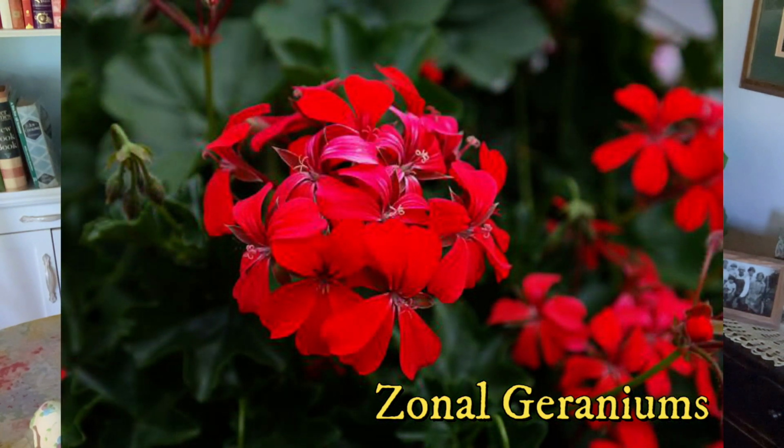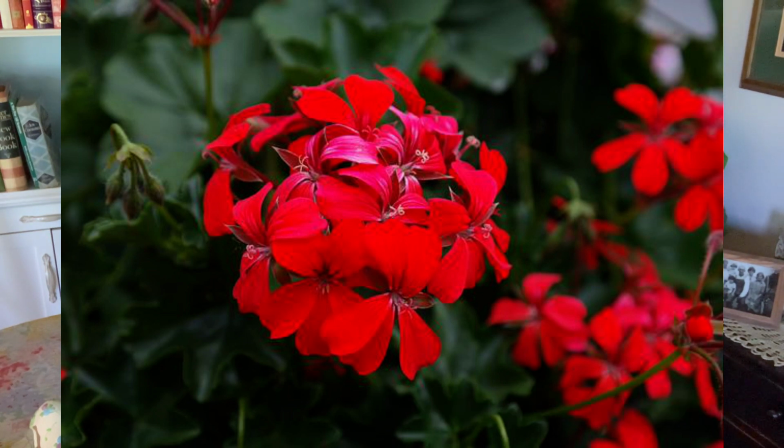You can pinch back your zonal geraniums by 1/3 of their size, which will really encourage more bushiness and therefore more blooms. It always takes a little courage to pinch back your plants, but in the end it will really add success to your geraniums.